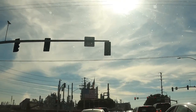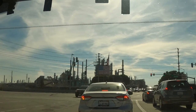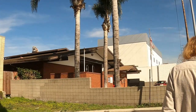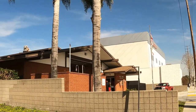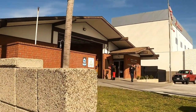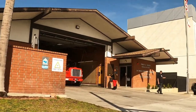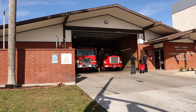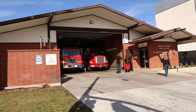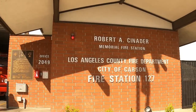This is at the corner of Wilmington and 223rd Street. This is where they shot Station 51. The actual location of the fire station used in the Emergency TV series was Station 127, located at 2049 East 223rd Street in Carson, California. The fireman graciously gave us a tour of the station and said it was a very popular place. They also said we were the third group of people that stopped by today.